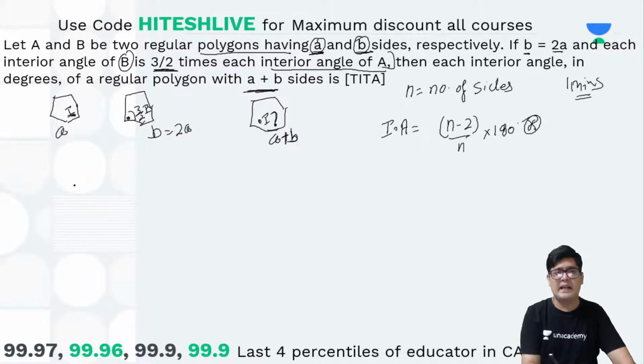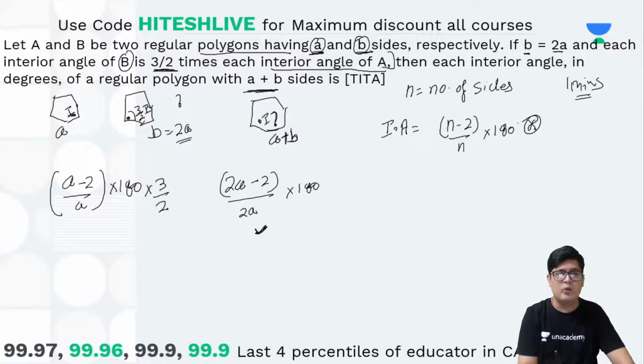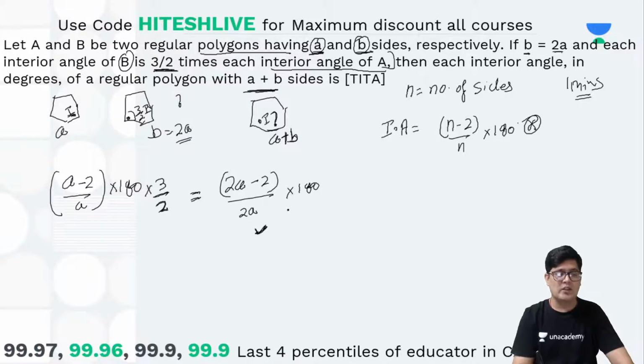How many sides? A sides. So (A minus 2) upon A into 180, and how many sides in the second one? The sides are 2A. So (2A minus 2) upon 2A into 180. On the right side, this internal angle is 3 by 2 times of this angle on the left hand side. When the left angle is increased to 1.5 times, 3 by 2 is 1.5, you get the angle on the right side.